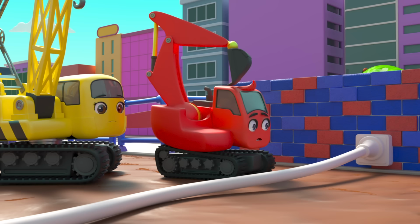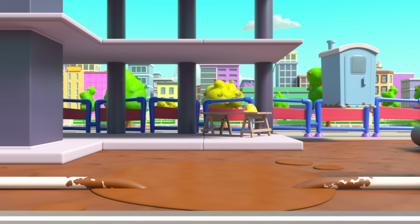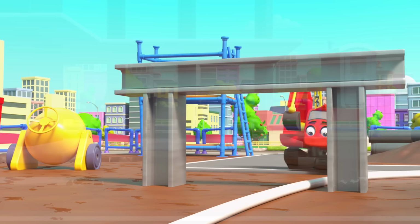Digley's going to follow it. Mr. Rubble is still stuck in the dark. Digley and Dazey are following the cable all through the construction site. Oops! It's leading them right through this muddy puddle. Yuck! And even under this archway. Look out, Dazey!